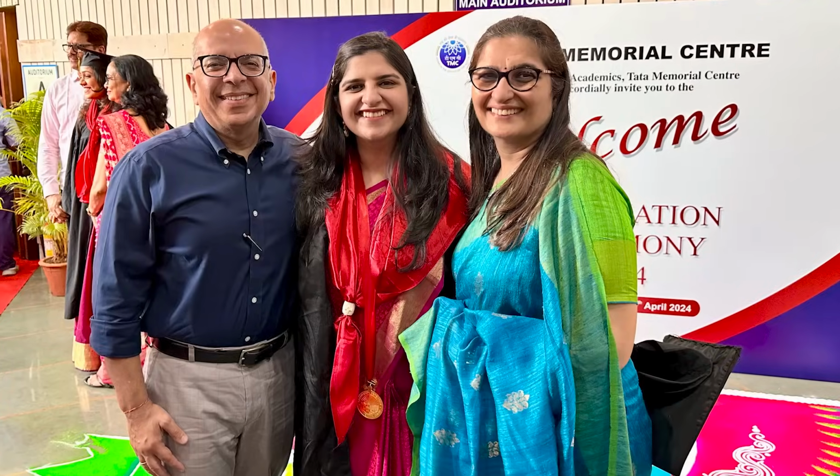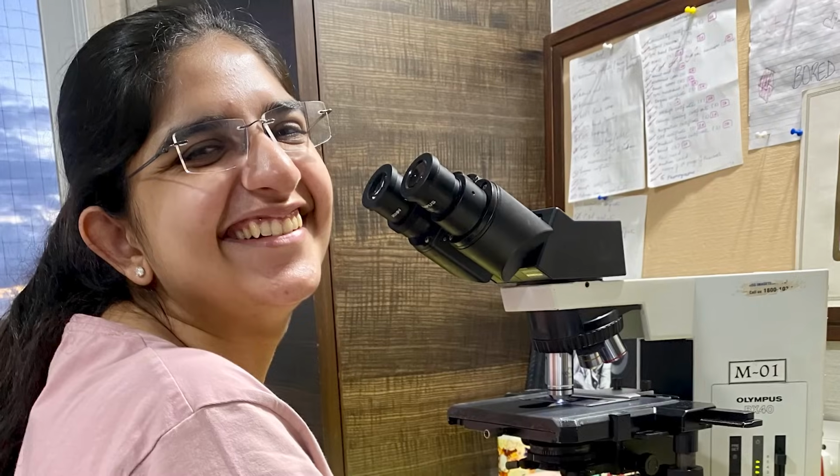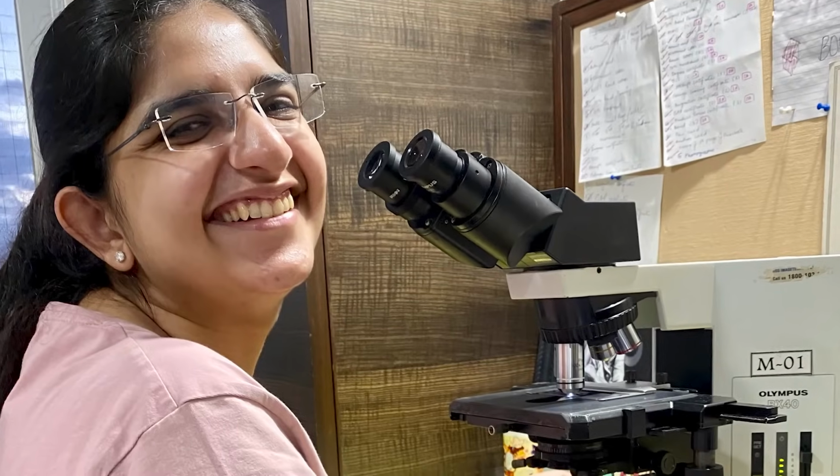But when my daughter got selected to do her MD in pathology at Tata Hospital, I felt this is the time now when the microscope can move to better hands and better eyes. So the day she got selected, I brought this microscope back from the lab and I gifted it to her. And she had tears in her eyes because she knew what this microscope meant to me. But I gifted this microscope to her so that now the legacy can continue with somebody who's younger, smarter, more intelligent than I am, to make better diagnoses for times to come.